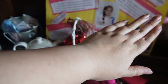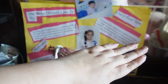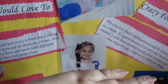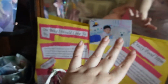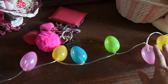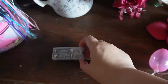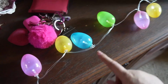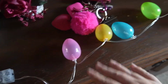We have my cute little picture that has my name on it, so let me block that, but it has cute pictures of me. So me as a baby, me at 6, and then yeah, there's a vlog about this, but I won't go into detail. That's super cute though. I have these eggs that are gonna go on the footboard of my bed. I had to put batteries in them. They do work, so I can turn them on. See, they have lights on, but I haven't done my bed yet and I'll show that to you later.